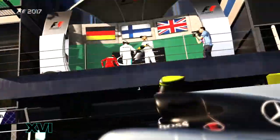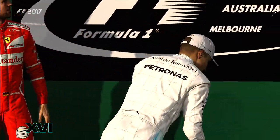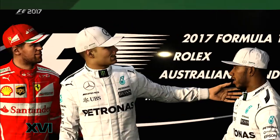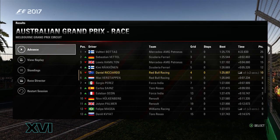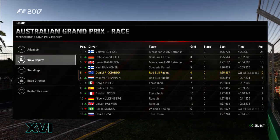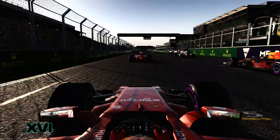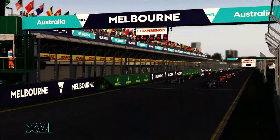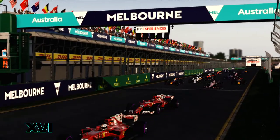So Hockenheim will be back for the German Grand Prix, and also France is coming back for the first time since 2008. I do believe 2008 was the last time that Formula 1 had a Grand Prix in France. Obviously that was at Magny-Cours, but now they've gone to a new track, Le Castellet. I don't even know how to say that, but it's a long track, filled with long straights and high speed corners.